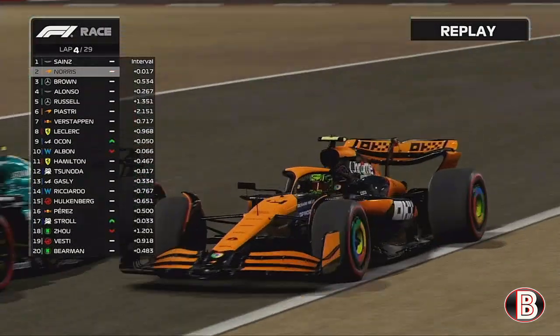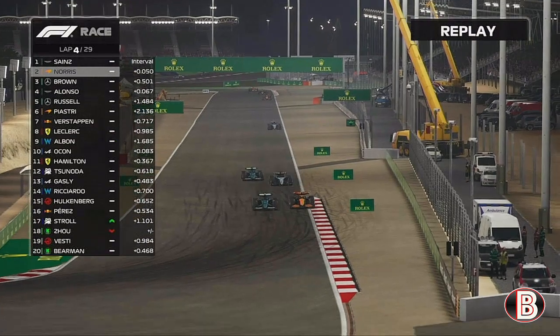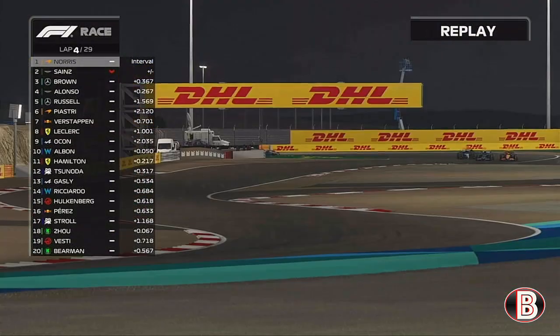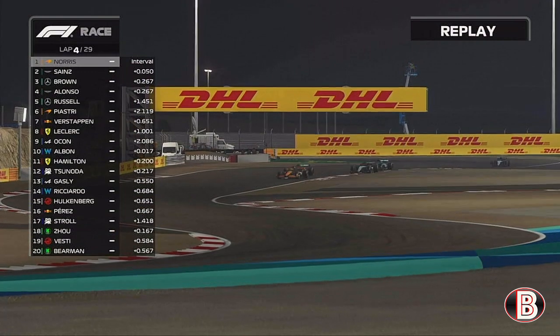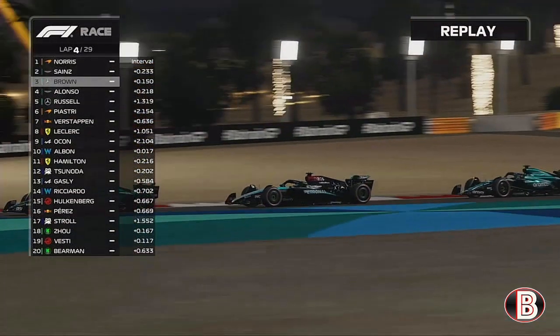It's allowing us to get somewhere near him. Sainz will have the DRS. Lando tries to keep it pinned around the outside. Can he do it? We're trying to have a look at the inside. So we plunge through the S's and down the hill.